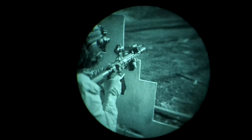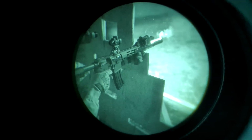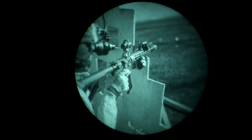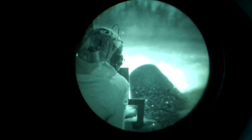Alright, move on to the step. Hit! Hit! Hit! One more hit, and you can move on to the reverse one. Hit! Alright, move back. Hit! Hit! Move back to the big target. Hit! Hit! All right, go to a port.